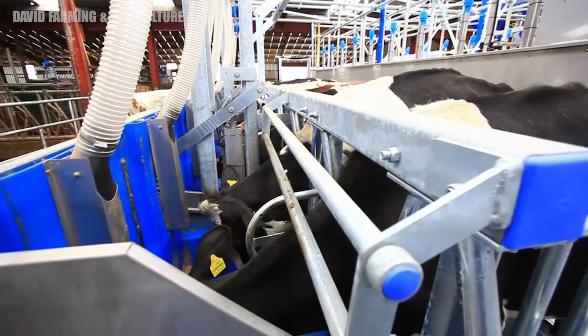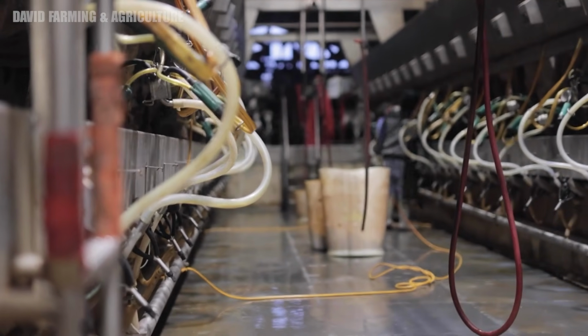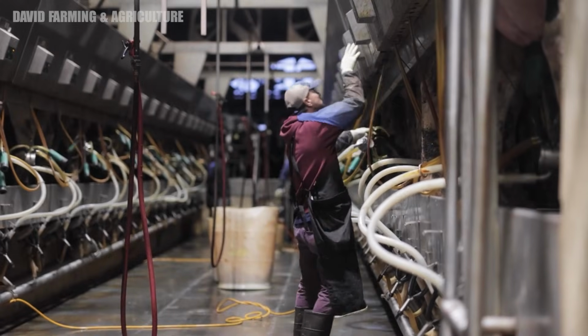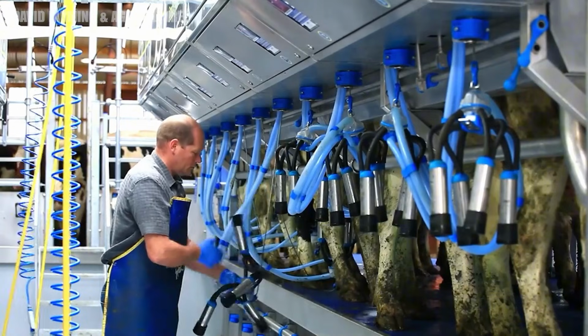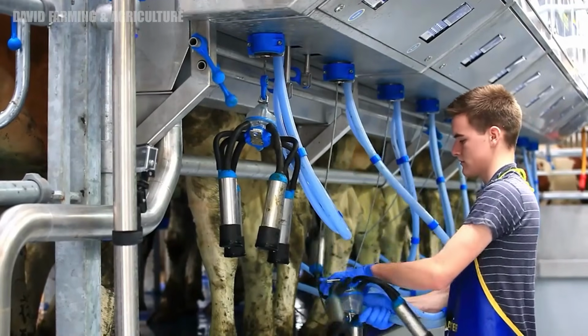The milking areas also feature modern systems to reduce stress on the cows and ensure the highest quality milk. Each high-quality dairy cow can produce around 45 liters of milk per day, and the milking systems are also regularly cleaned to prevent bacterial contamination, which can reduce the quality of the milk.